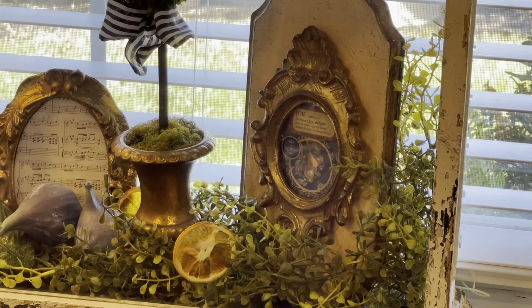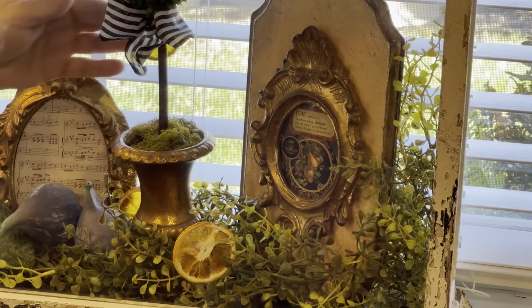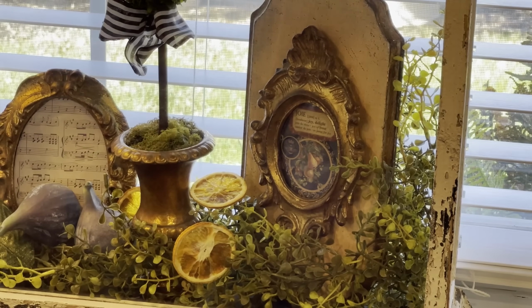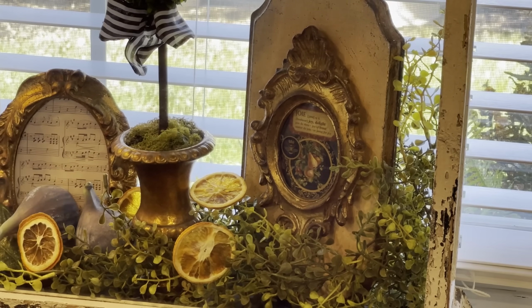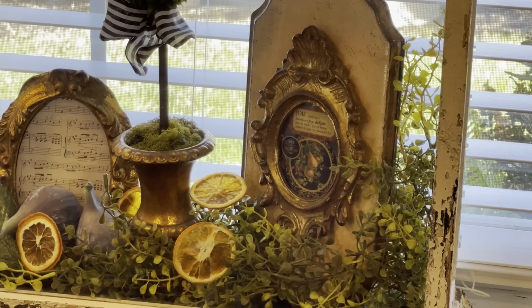I'm just sort of dropping it in here. Sorry, I normally don't do that. But anyhow, with the light coming in, I love how these oranges really capture the lighting.